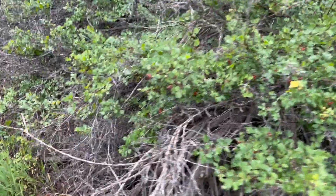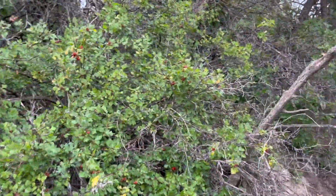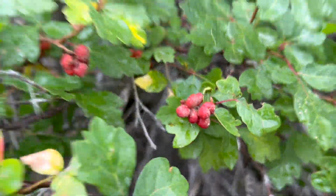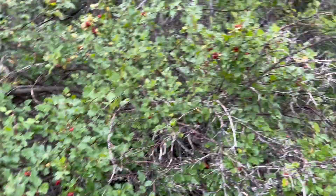Sorry. Okay, you guys, I'm on my way home. I'm driving along and suddenly red berries. And I'm like, I gotta stop and see what this is. Oh, it's more of the aromatic sumac. Lovely, but that's cool.